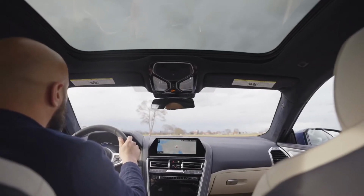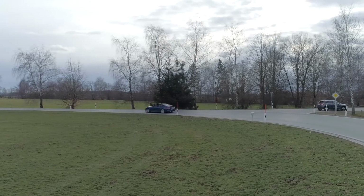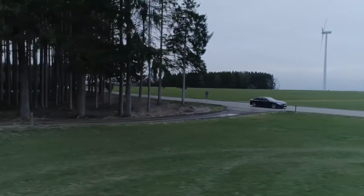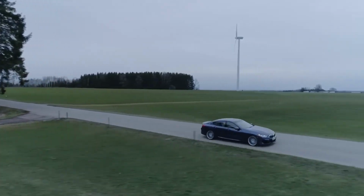Thanks to the ALPINA specific programming of the all-wheel drive system and the limited slip rear differential, the B8 can deliver its full potential without loss of traction at all times. A true ALPINA, whatever you want it to do. Now, let's move to the back part of the car.